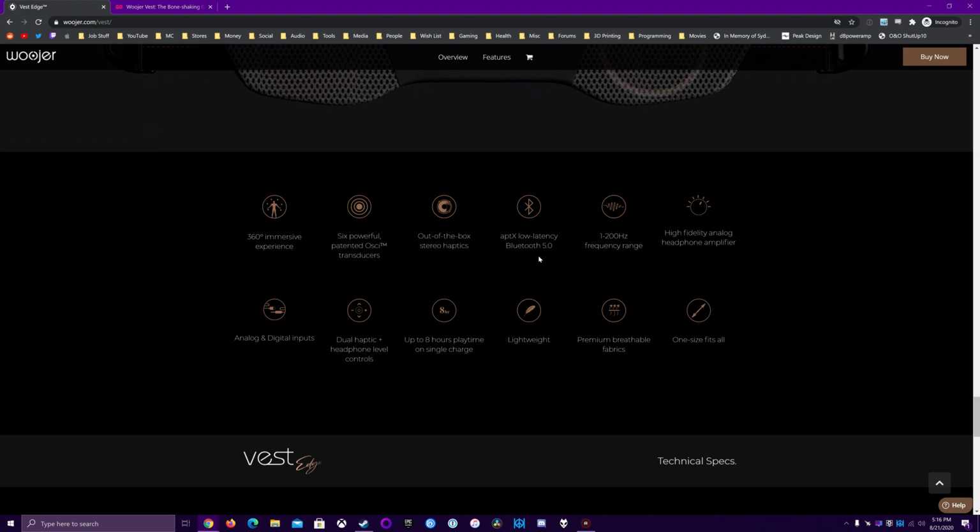Other than that, it looks like they've upgraded the Bluetooth to 5.0. That's bare minimum. That's exactly what I'd expect, which is very good. And looks like they've possibly switched out the headphone amplifier and made it a little bit better. Of the previous generation, one of my complaints across both of those devices was that the amplifiers were really noisy, and it really hurt the experience.